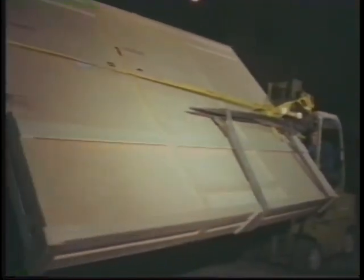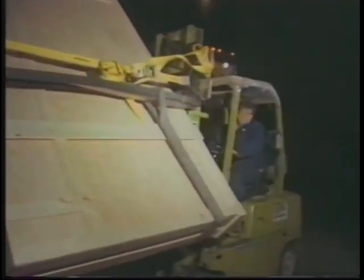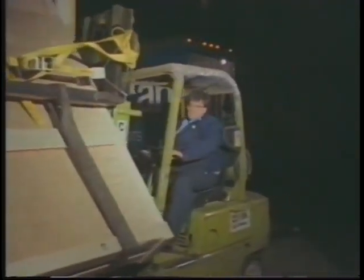It is a lot safer to me. It's a lot safer than trying to get it out on the gate, bringing it down, then uprighting it outside. This way, it's always locked into the machine, so I don't see what else could happen.